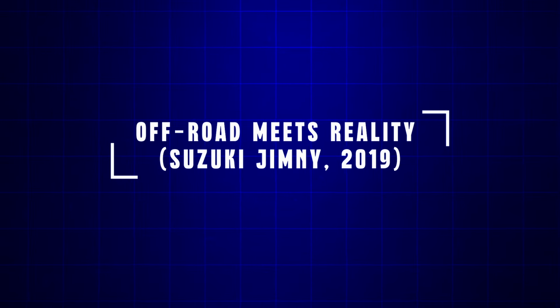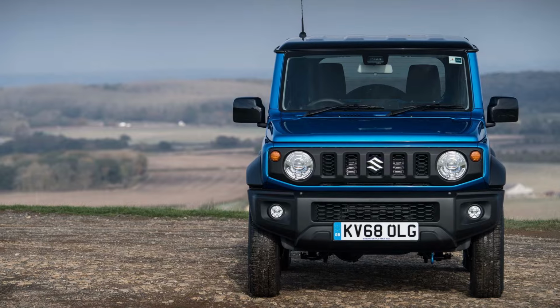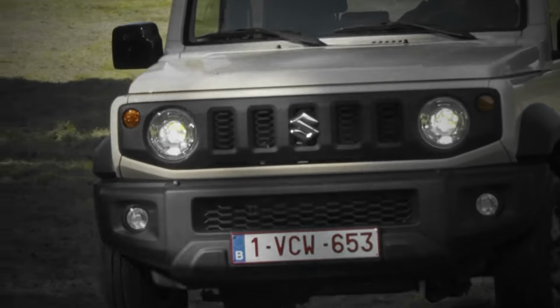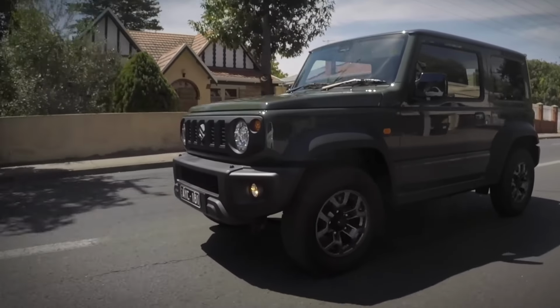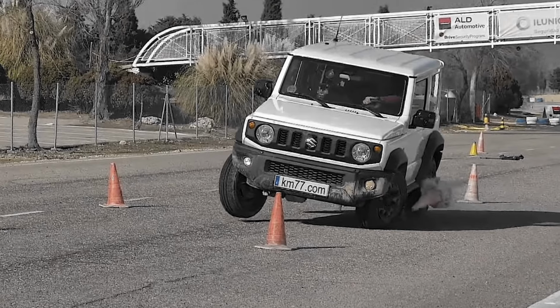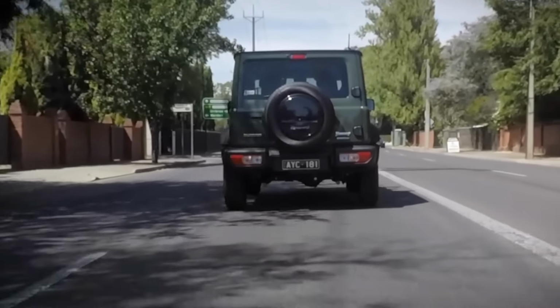Off-road meets reality. Suzuki Jimny, 2019. The Suzuki Jimny is one of those rare cars that people instantly love. It's small, boxy, charming, a mountain goat on wheels. Built with a ladder frame, solid axles, and four-wheel drive, the Jimny isn't meant to win races. It's meant to conquer the wilderness. But when it faced the moose test, the little off-roader met a challenge it simply wasn't designed for: tarmac.